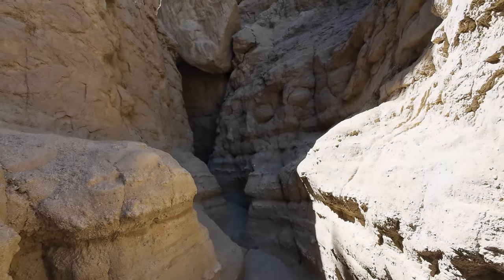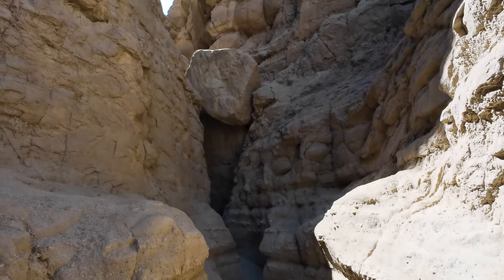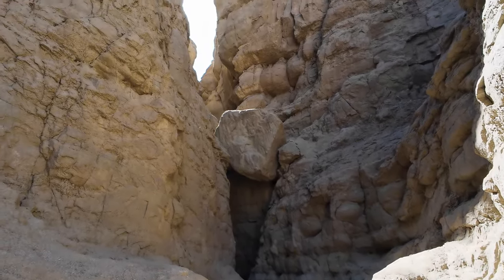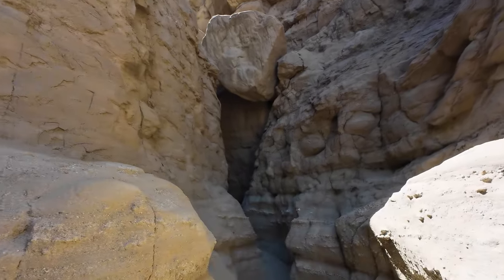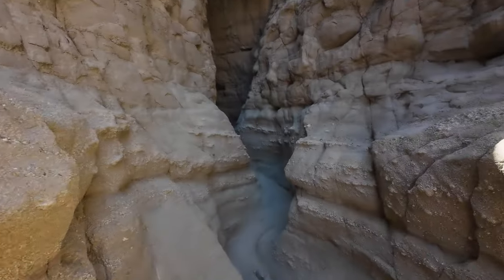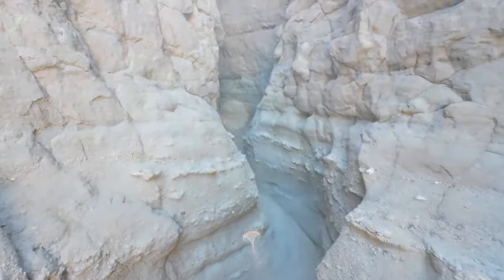That was a boulder. Caught right up in there. And it's still a ways to the top. We're at least 50, maybe 60 feet down in the slot right now. Still getting deeper.